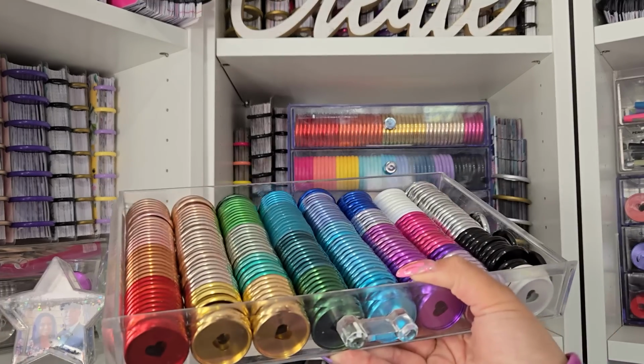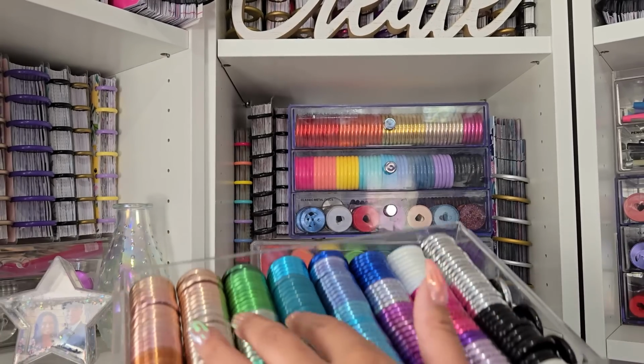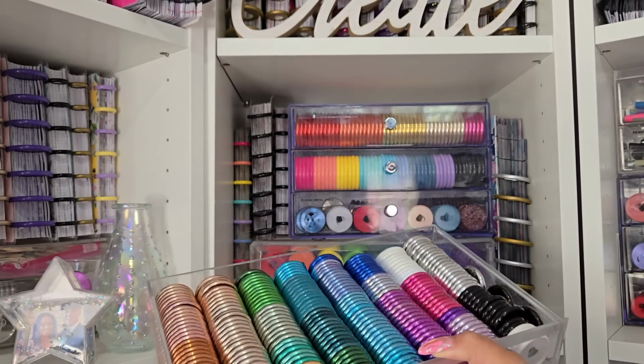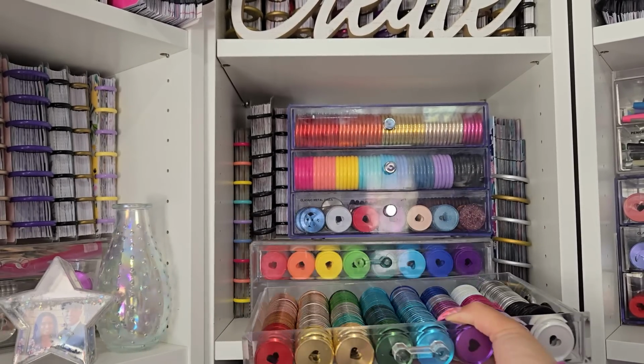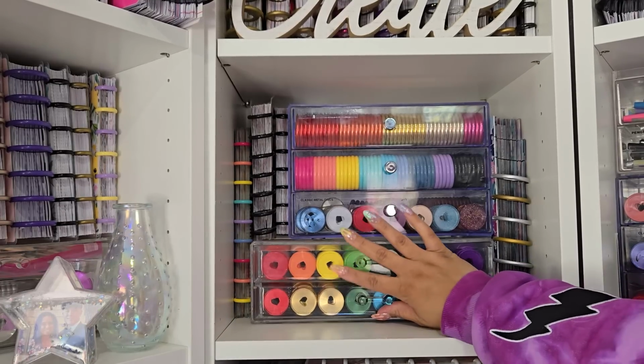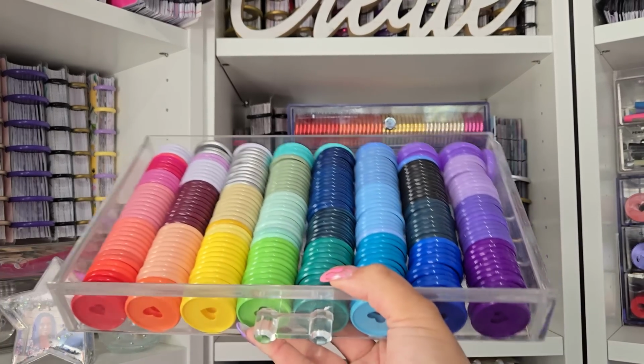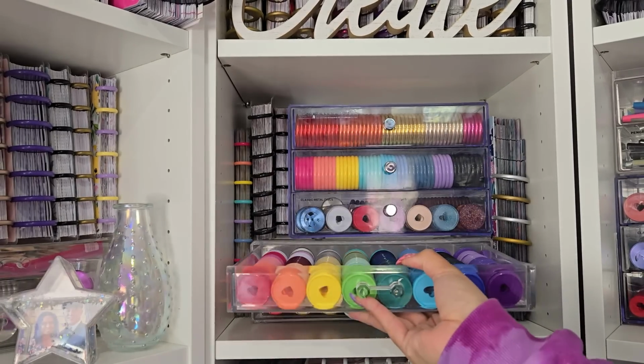The only bad thing about these is these do not have like slots in them. So if I take out a stack, all of them will shift around. So I don't normally pull things from there. It's pretty rare. And then these ones are all plastic discs. So that's what's in those two.